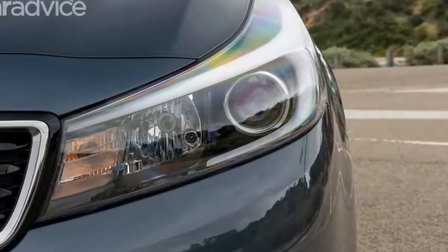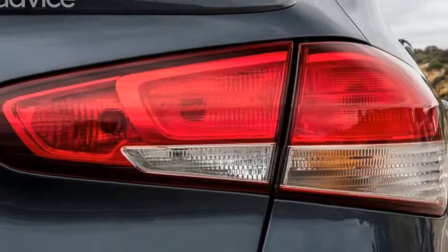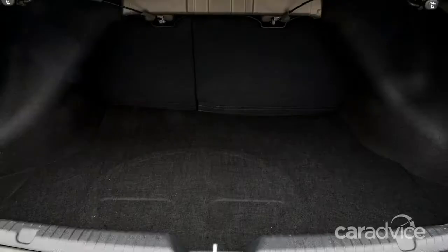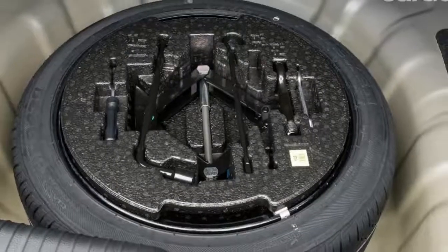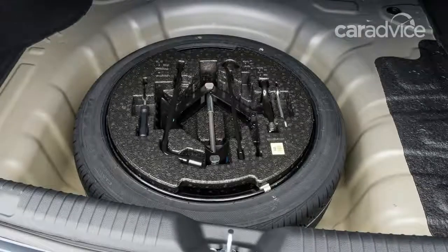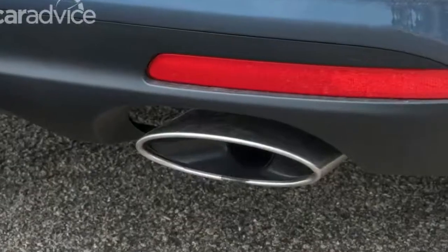$24,790. On the downside, you still cannot even option the driver assistance technologies that are reserved for the S and SLi grades, meaning if you want features such as autonomous emergency braking, AEB, blind spot monitoring, rear cross-traffic alert and lane change assist, you're going to have to shell out a few grand more than the Sport Plus's $27,290 plus ORC's asking price.